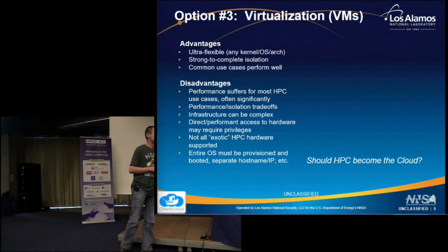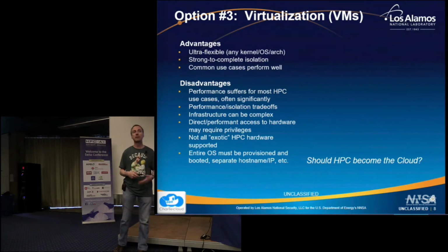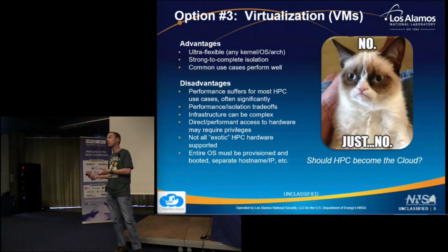And unlike other solutions that we've talked about, when you're dealing with a virtual machine, you have a complete, entire operating system that you have to boot up from scratch. It's got its own identity, its own host name and IP address and all these things that have to be maintained. You have to configure services or turn services off and so forth. So it's not just as simple as running your application inside of a VM. You actually have to boot the thing and get it set up correctly.